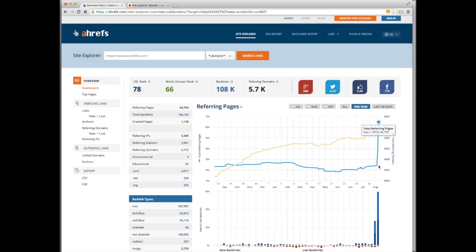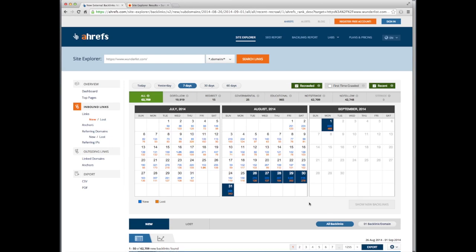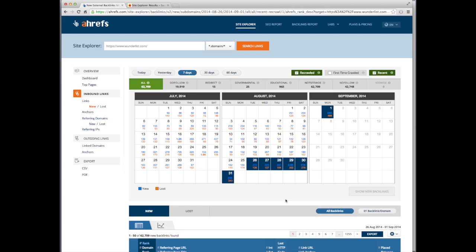And you can see they've been doing a fair bit of SEO recently, or something's been going on in the past week or so. But the thing that I really, really like with Ahrefs is the links. So the new links, and referring domains. It's basically the same thing, but I'll show you this. The way that they lay it out is awesome. I really, really dig this.